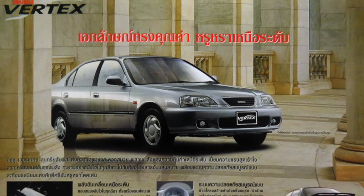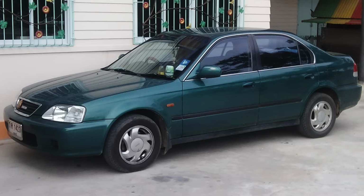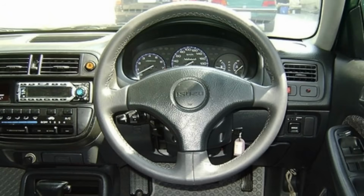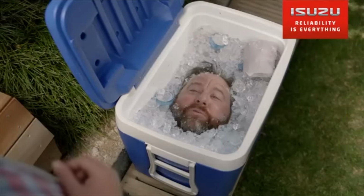You guys can live in a palace too if you buy a Vertex. Taking a look at the styling, and let's be real here, we're really talking about the Integra SJ styling, because in typical Isuzu fashion, all they did was slap their name on the steering wheel and grille and say, good to go, put it in the showrooms. Brought to you by Isuzu.